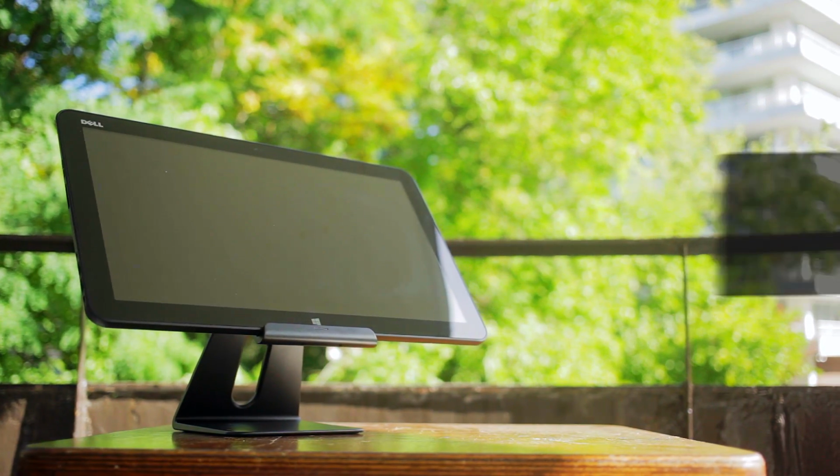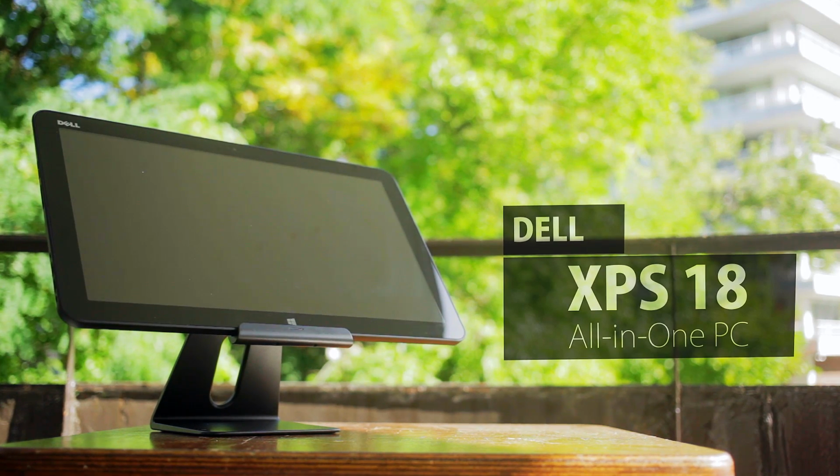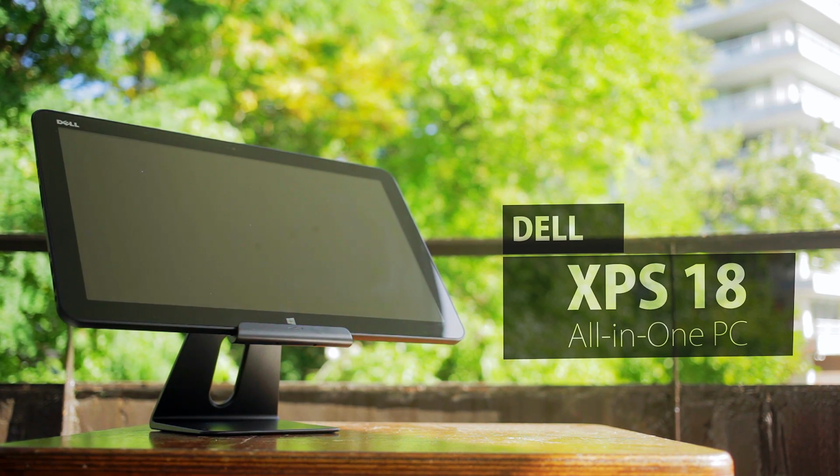Today we're going to take a look at an AIO from Dell, which they claim to be the thinnest and lightest solution within its category. This is the XPS 18.